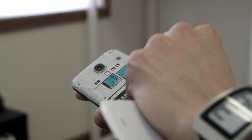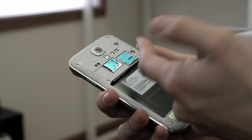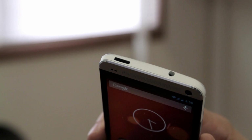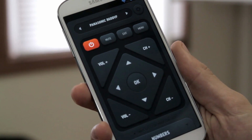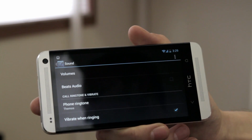That terrible plastic back on the GS4 is removable though, which means you can swap the battery out and add an SD card for more storage. I wasn't able to get any apps working on the HTC One's IR blaster, but I could do it on the GS4. On the other hand, the One still has better speakers and Beats audio, albeit not as finely tuned here as it is on Sense.